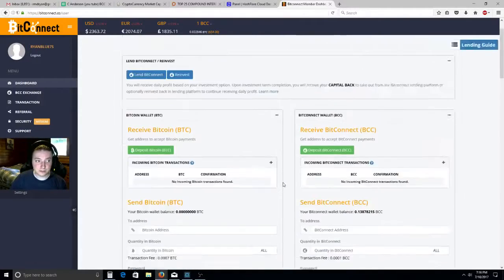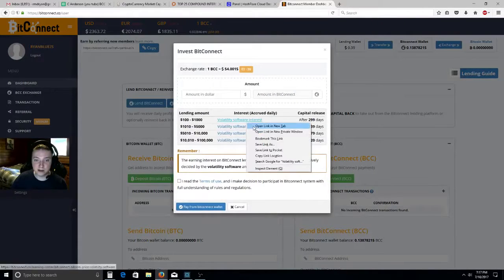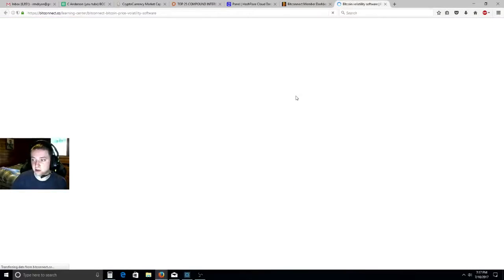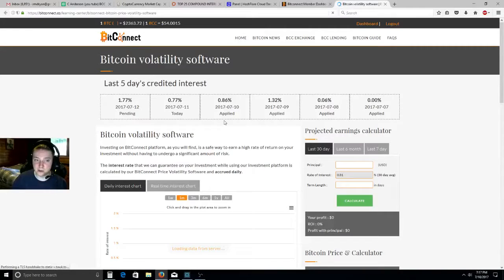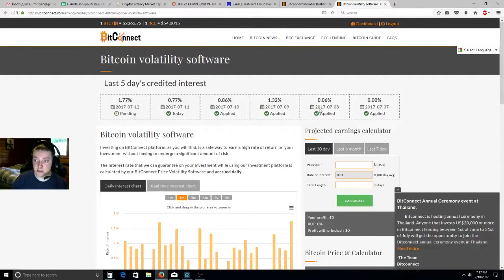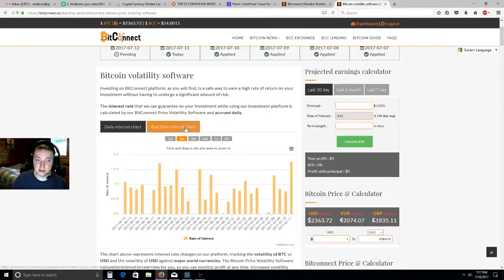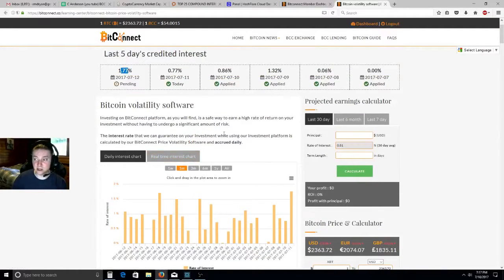So the interest rates have been going very good. If I show you the interest rates, you can get an estimation of what you can expect to earn on here if you're newer. Basically, it shows you the interest rates for the past 5 days. As you can see here, not every day is going to be super high. It's based on the Bitcoin volatility. So when Bitcoin has a big volatility like today, 1.77%, that's because Bitcoin changed almost 10% in a day. So you can get a huge payout.